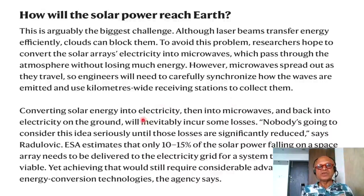Converting solar energy into electricity, then into microwaves, and back into electricity on the ground will inevitably incur some losses. Nobody is going to consider this idea seriously until those losses are significantly reduced. On the land, you have to increase the efficiency of solar panels, but if you put them in space and say we don't care about efficiency, there is enough power being generated, but then you have to worry about the efficiency of transmitting it to Earth and converting it back into electricity.